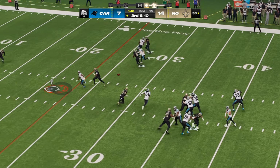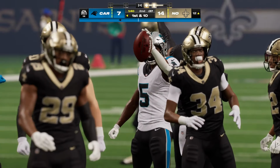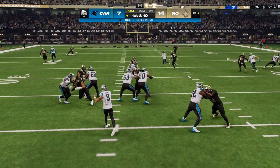Now Young. Work in the middle of the field, and he's got a man, complete. And this is going to be another first down as the tackle's made at the Saints' 12-yard line. A good pickup there, 21 yards.